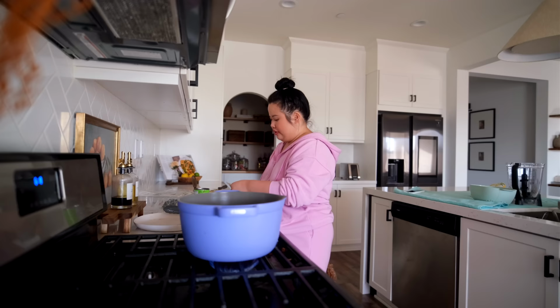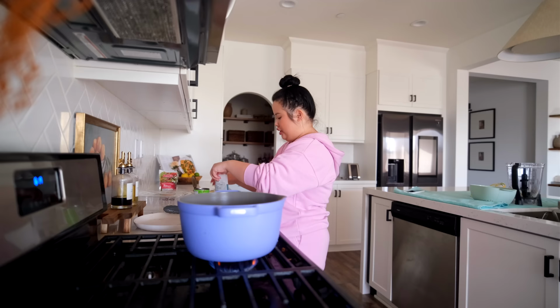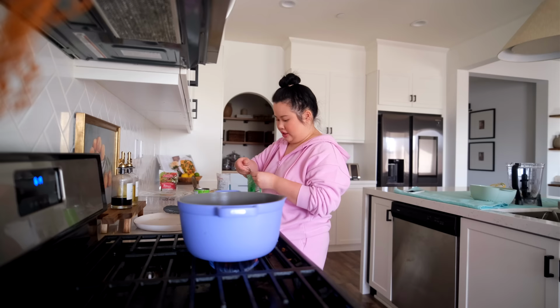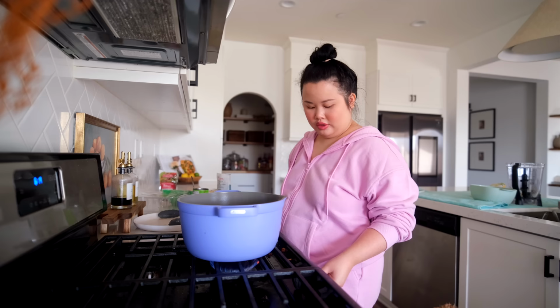I'm gonna get some bacon crumbs, just a little bit of that, and then have the cheese ready. So we're gonna do Parmesan cheese and mozzarella. Mozzarella is what's gonna give you that stringy cheese effect. This pasta literally takes only a few minutes. I'm waiting for the spinach leaves and the butter to shrink. I'm gonna do medium high.